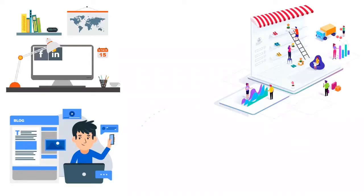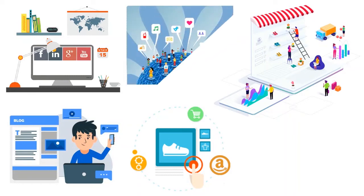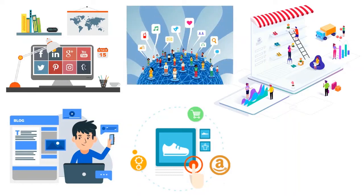So you can actually promote, for instance, your Etsy listings on Facebook groups. You can use Instagram Reels to mention your Etsy store. It's all about where your audience is at. If your audience is on TikTok, you've got to be on TikTok. If your audience is on Facebook, you want to be there.